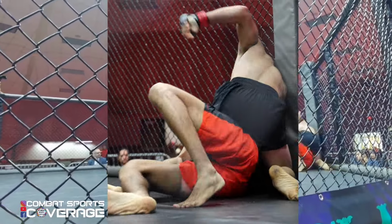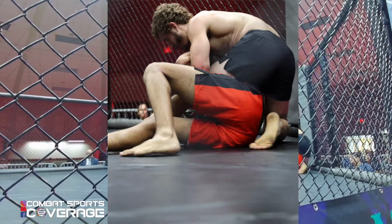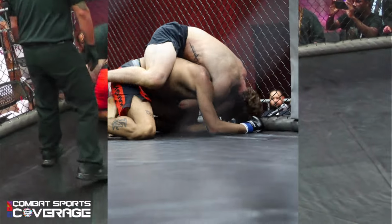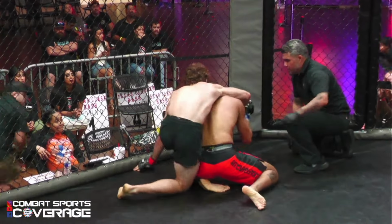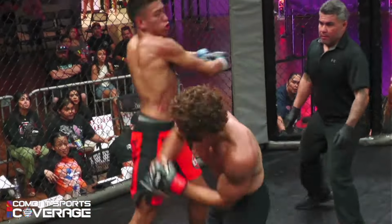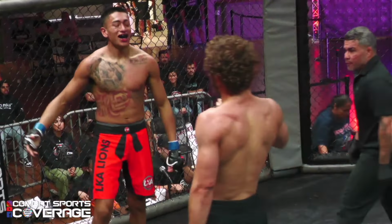I would do a barrage of punches over a heavy shot if I was on mount like this. He might be looking for a submission. He's looking for that rear naked choke. Can Walker get it? And he got it. Oh, man, I thought he had the submission. Now they're banging. Beautiful right hand by both fighters. Wow. Amazing.